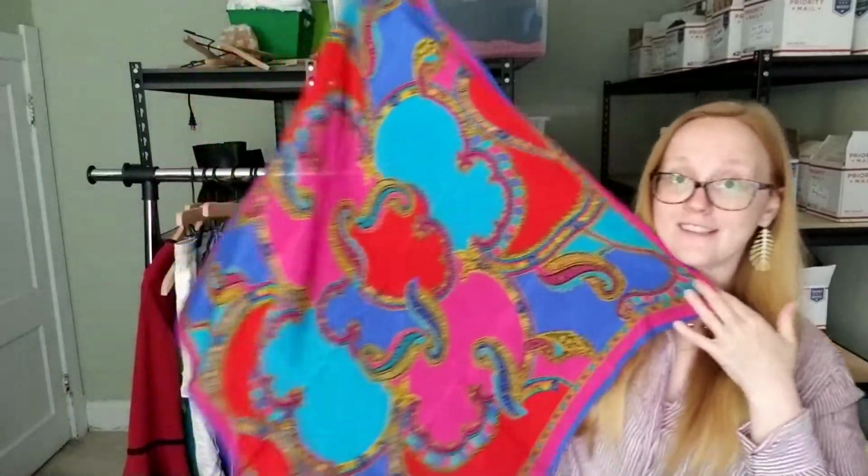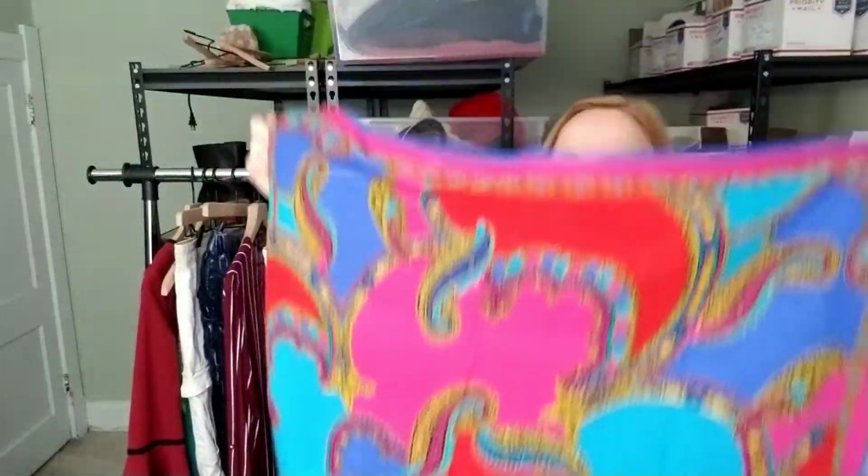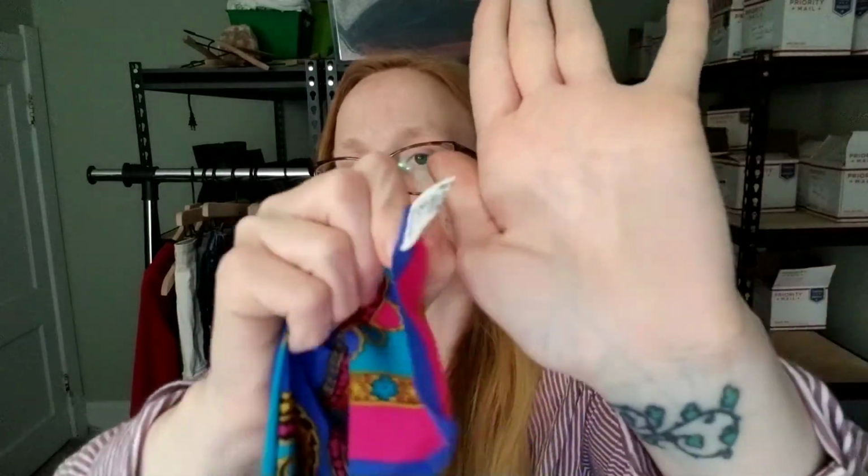So moving on. Next thing is probably the lightest thing. I showed you probably the heaviest thing and now the lightest thing that I got. So this is a silk scarf. It's a designer scarf. It's not Hermes, which a girl can dream, right? But it's gorgeous. Do you see this? Woo! Gorgeous. Okay, so this is a vintage Oscar de la Renta. There's the tag. It's also marked somewhere on here as well. It is authentic.